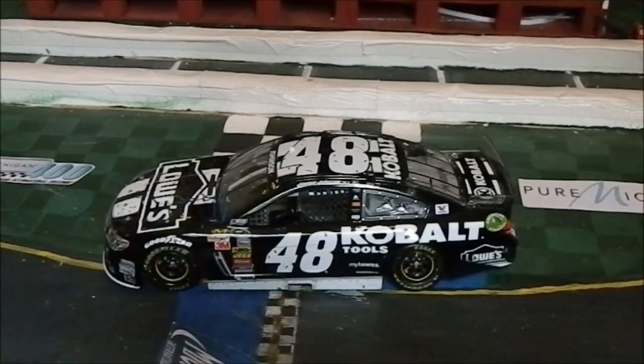I know it's kind of annoying, but if I would get one, it'd probably be the Michigan one, because he's got, what, 13 Dover wins or something crazy like that, and he's only got one Michigan win, so this is a great add to my collection, in my opinion, because it is his one and only win at Michigan so far.